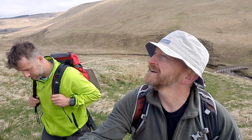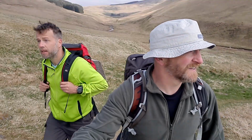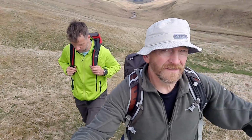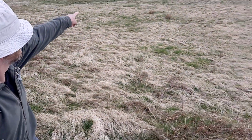Right. See, we're climbing up out of that valley. It's all kinds of birds about. There's a skylark just flown over. So we'll climb up onto this hill, and then very shortly after we'll drop down to the burn, which is down that way. We'll drop down onto the burn, then follow it, twisting and turning down towards Alwynton. Absolutely beautiful.